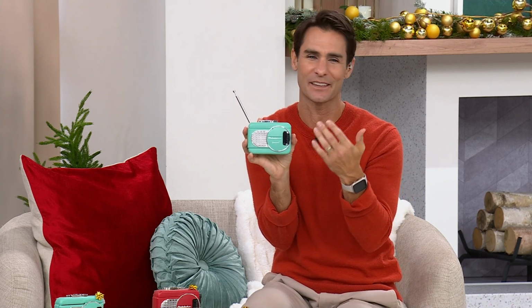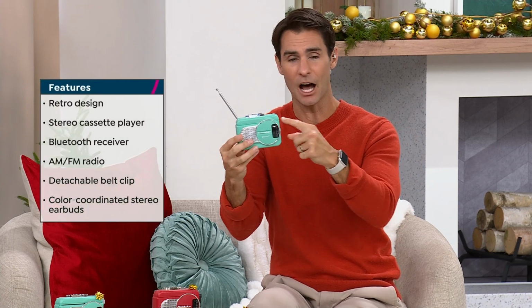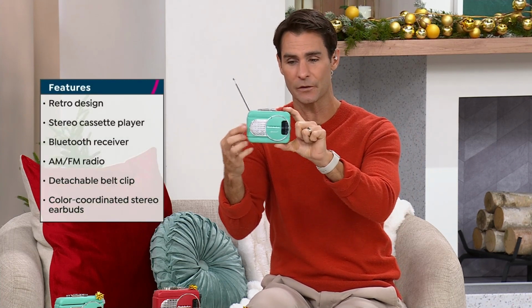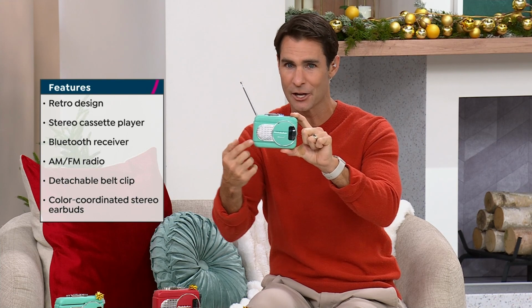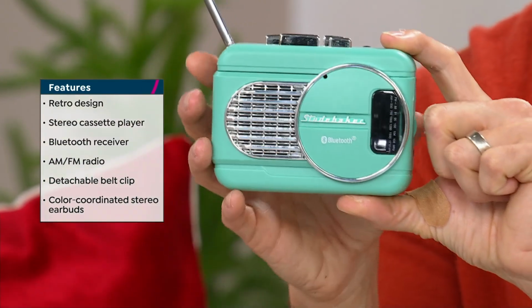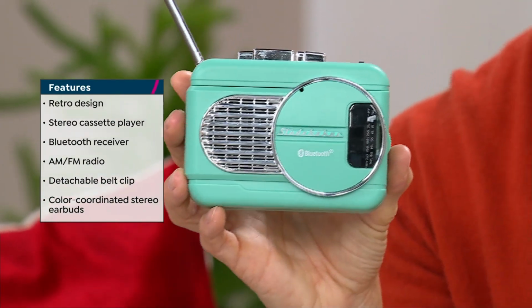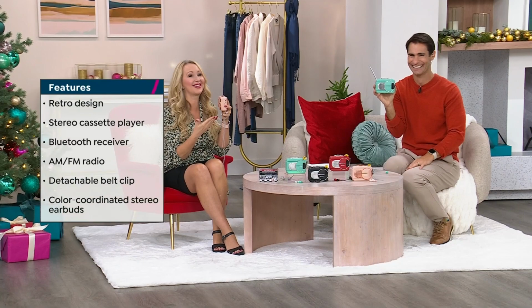$34.99 for the music, for the design, for the look, for clipping it on your belt. But remember, I've unplugged the earbuds to show you that there's also a speaker on here. So if you want to share that music that you put on the tape with the whole family, everyone gathers around, you're like, okay guys, I'm pulling out the old mixtape. Let's see what it is. Exactly. Let's listen to this together, everybody.